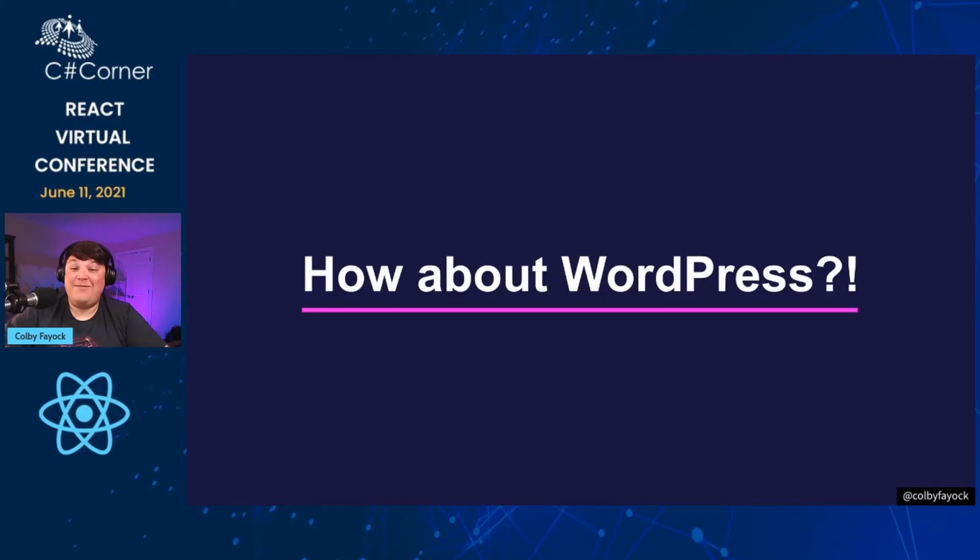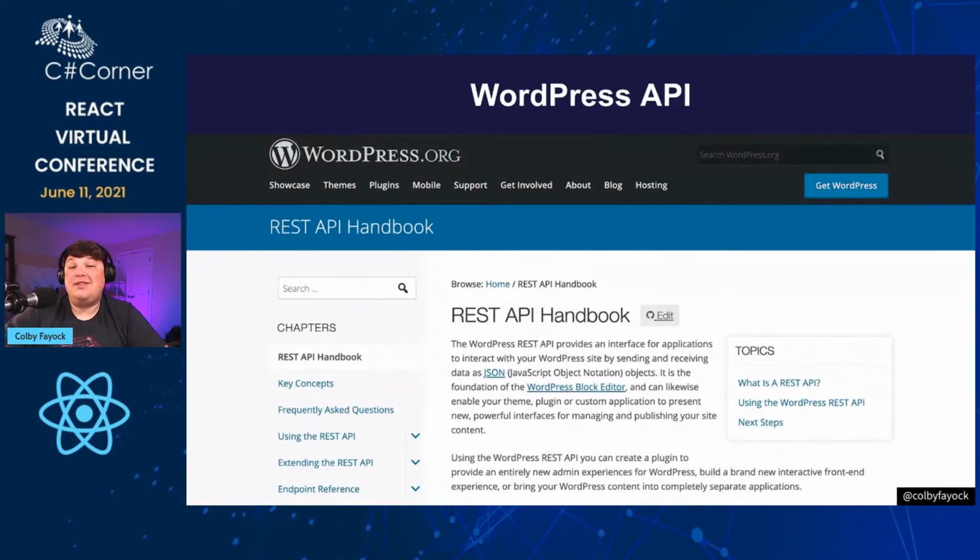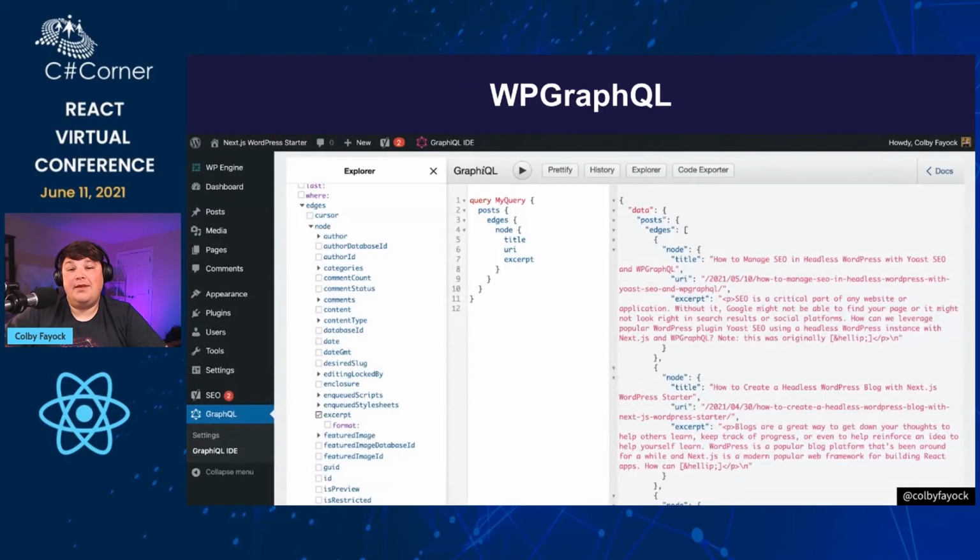All right, so if WordPress is so great, let's see what it actually looks like. Well, since 4.7, WordPress by default now supports a REST API. This means out of the box, WordPress is actually available as a headless API. But taking that a step further, thanks to Jason Bahl, who created WP GraphQL, which is a plugin that we can add right inside of our dashboard, we also have the ability to query our WordPress data with GraphQL.